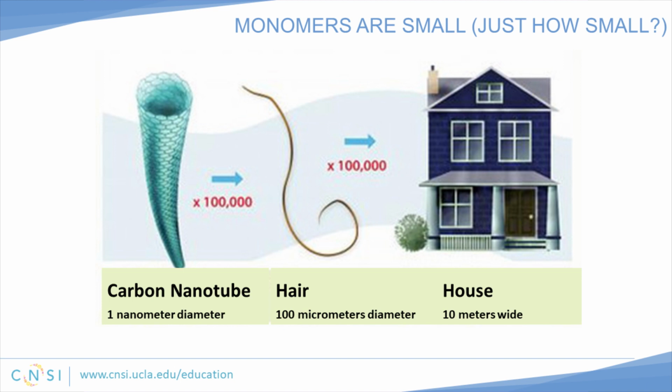So to kind of look at the sense of scale of what a monomer is in respect to the objects that we use, for instance, the way to think about it of just how small nanoscale is to take the example of a house, for instance. If you estimate that this is about 10 meters in width, you think about how small an individual strand of hair is across, that's about 100,000 times smaller. A nanoscale object is then another 100,000 times smaller. So it's like the difference between that hair and a house would be something like a carbon nanotube diameter and that hair. So monomers themselves can be very, very small, and we link them in these repeating chains, like I said, to make the larger macromolecules of polymers.